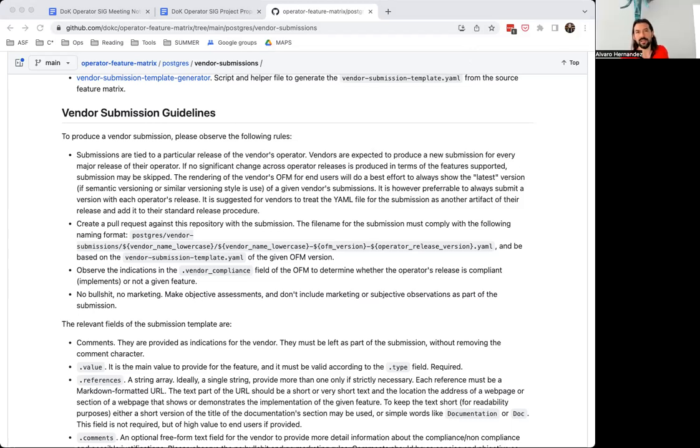So the idea is, this procedure of how to create this equivalent matrix for another technology is not written. That's why I'm offering the guidance to do this. I think the process is actually quite straightforward. You see there's a Postgres folder here. Just copy and paste that folder into another one called Cassandra, so there's operator feature matrix / Cassandra, and start with the same content, everything that is in there. Now start modifying. You go to the YAML file for the features.